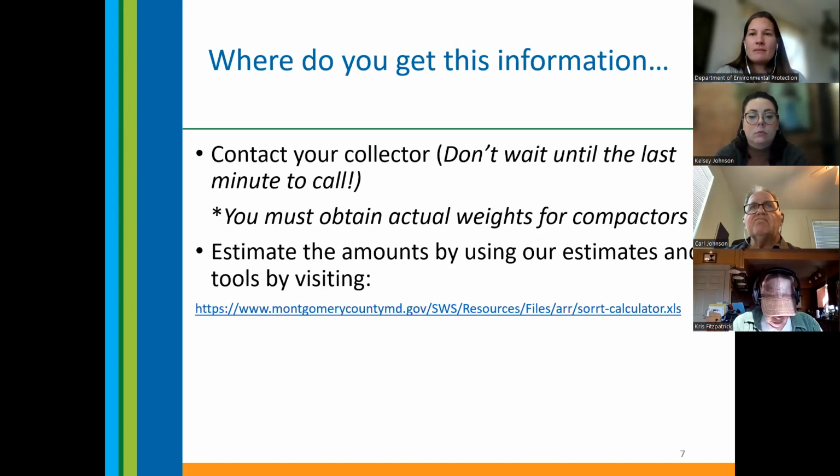Where do you get this information? As I said, first talk around your offices or your staff, your maintenance departments, janitorial, those sorts of people, and see exactly everything that's being collected, and then call the collectors of those materials. A lot of them, especially the large ones in this area, know about these reports, so they should have this information handy.